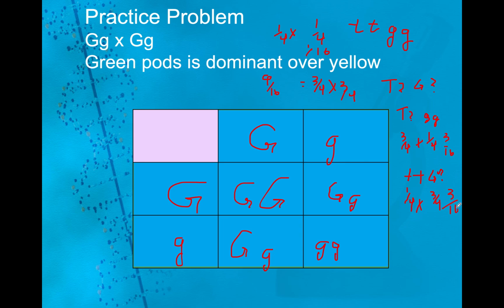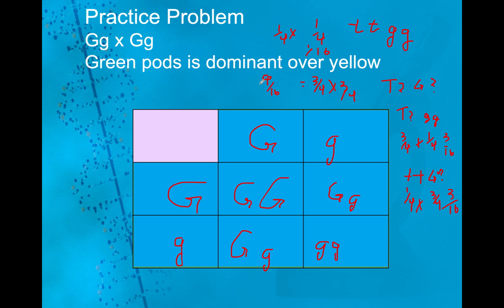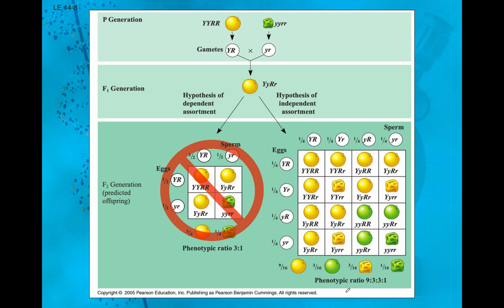And if we add all of these together, 9 and 3 and 3, all right, that gives us 15, and then our 1/16 right here, that gives us 16. So that's 16 total possible outcomes, and that actually makes sense there, okay? So basically, if we cross two traits that are heterozygous, we should end up with a 9:3:3:1 ratio. That's a lot of math and a lot of work just to figure this out, right?